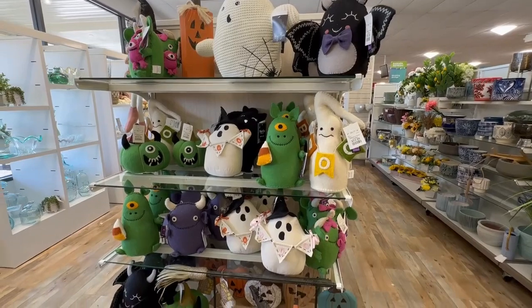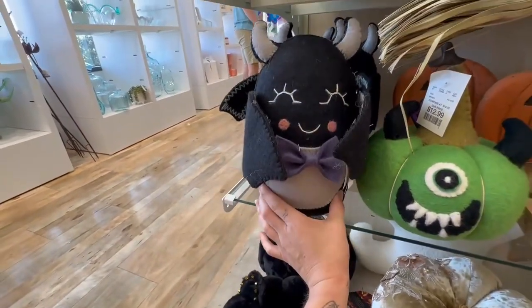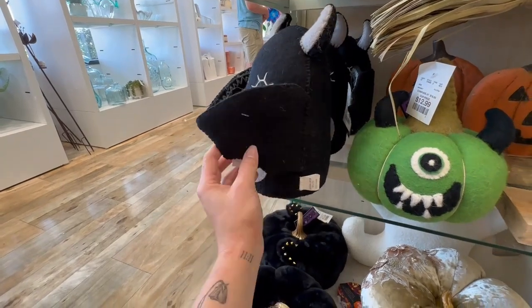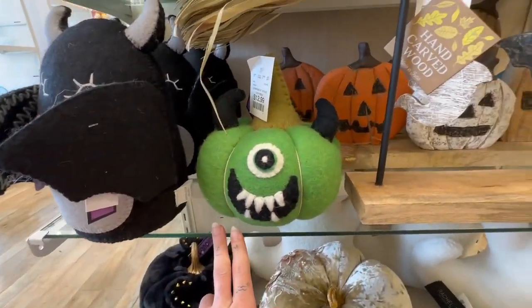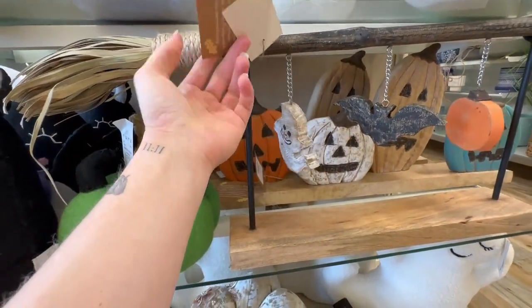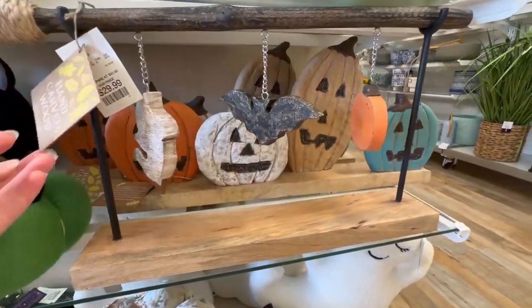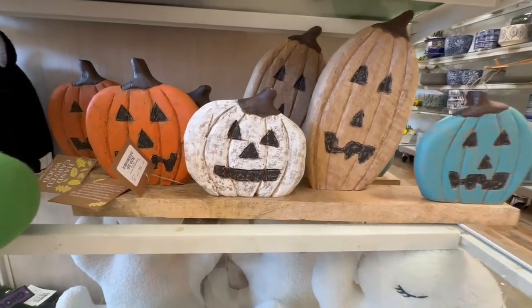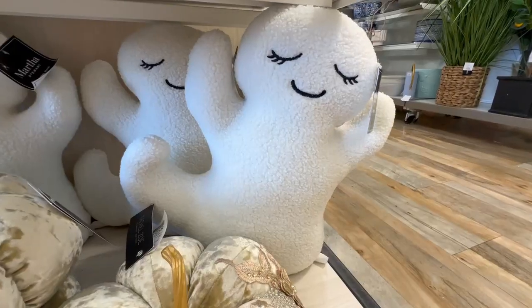Okay, and here we go. We have a couple of end caps full of Halloween. This one is all the plushies, and I'm that obsessed, so I was drawn to this one for $13. Everything is just adorable. If anyone knows what this is supposed to be, please let me know because I'm a little confused. Also, this carved pumpkin little thing was quite expensive.